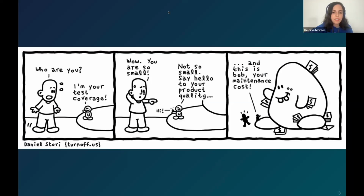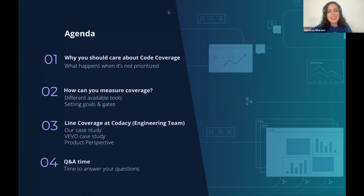So thank you all for joining us today. Let's just quickly go through our agenda. Can we go to the next slide? So don't worry, this isn't going to be a big presentation. The idea is to have a live discussion. We're just going to briefly run through the different perspectives of how each of our panelists are using code coverage.